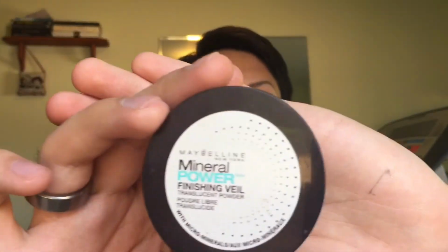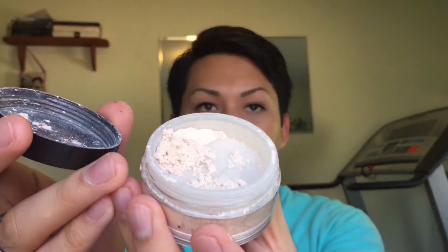This is the Maybelline New York Mineral Powder Finishing Veil Translucent Powder. So it just looks like this. It's the packaging, and if you open it up, you guys probably know it's got like the little holes in there. And yeah, I don't want this to go all over the place. So we're just going to close that up because I'm known to make messes.